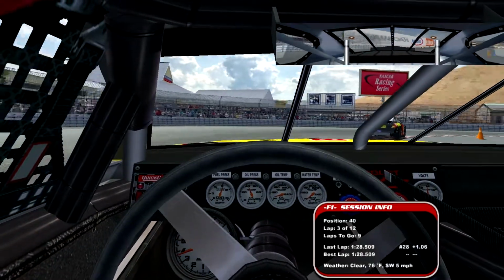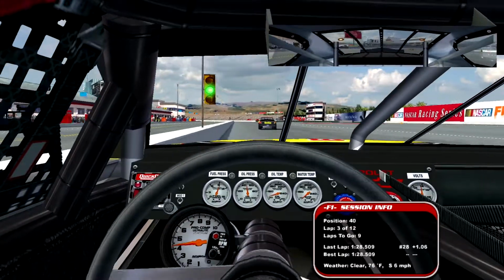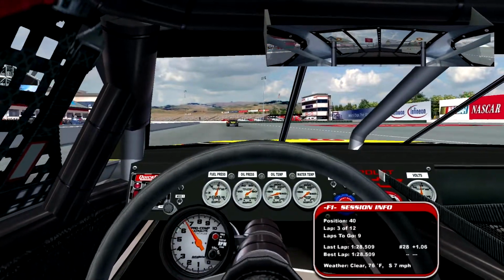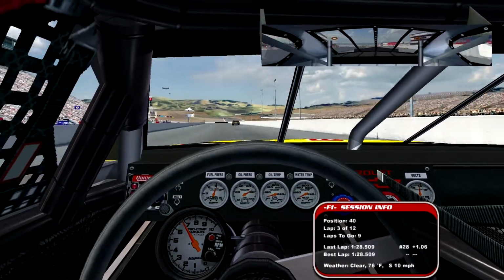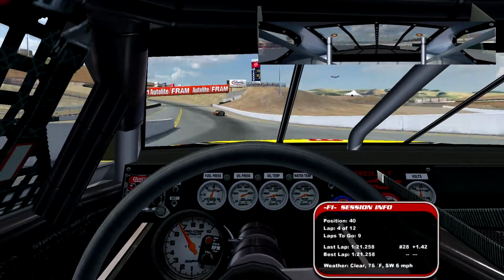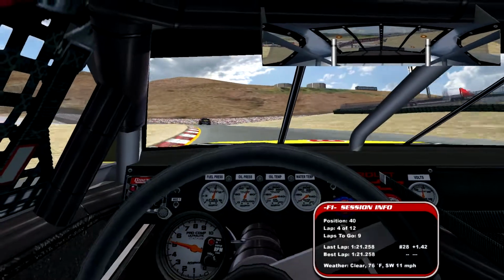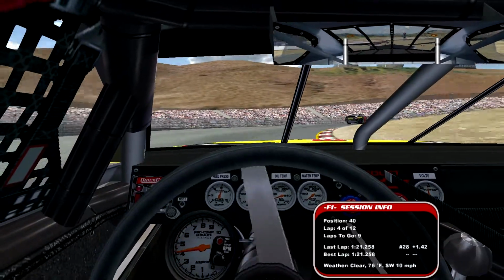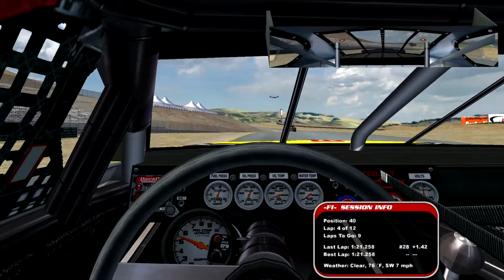Back through turn 11 here, and we can't compare our launch to Brandon, because he has the same setup as we do, so his gearing is the exact same. He really paced us there, that's for sure. He got through that last turn a lot better. And if we were to make up overall speed, that would be the part of the track to do it. That launch off the hairpin and through the front straightaway. All right, easy does it here.